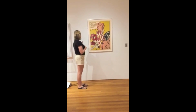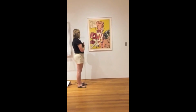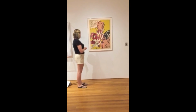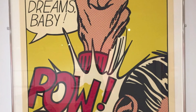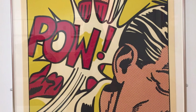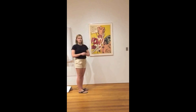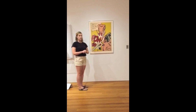This is a screen print done by Roy Lichtenstein, and he's an American, and it was done in 1965, and it's called Sweet Dreams Baby. This is culturally significant because it shows how American art transitioned through time periods and how pop art was a cultural icon during the 1960s. This screen print was given to the museum as a gift from the Patrick and Amy Family Foundation.